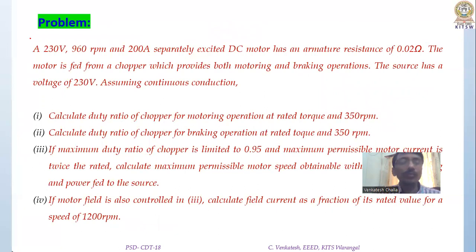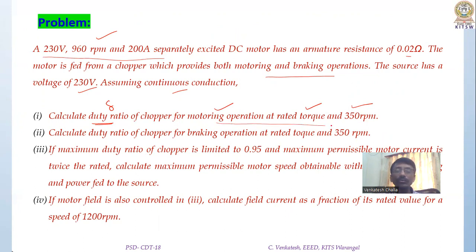Let's see a problem here. A 230 volts, 960 RPM and 200 amperes separately excited DC motor has an armature resistance of 0.02 ohms. So motor ratings are given. Then the motor is fed from a chopper which provides both motoring and braking operations. The source has a value of 230 volts. Assuming continuous conduction, we have to find the duty ratio, that is delta, for motoring operation, at rated torque and speed of 350 rpm. So here these are the rated conditions and these are the new conditions.